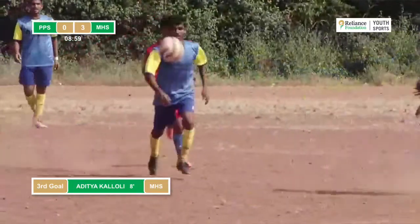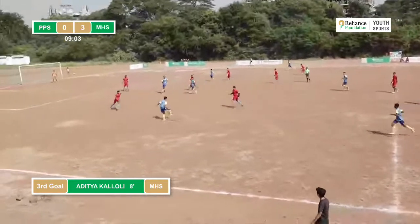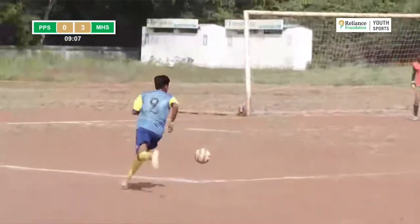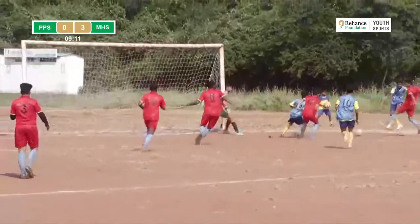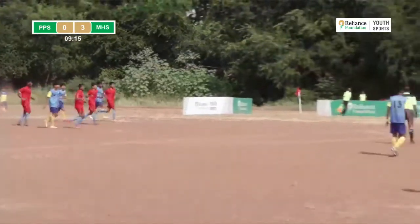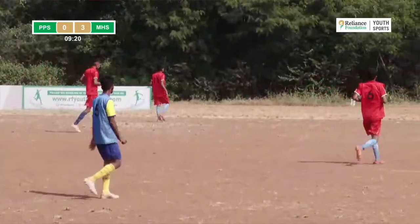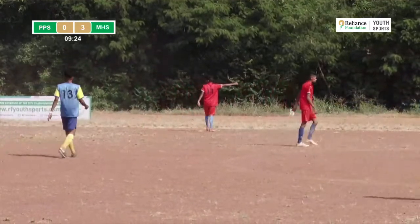Panhala just trying to create something out of nothing, but the Maharashtra High School defense has been incredible today. They have been making sure to get the ball, clear the players, and put the through ball in. Number 9 is through on goal. Devraj is through on goal, and he goes for goal again. Oh Lord, this is going to be quite the one-sided game. It's only been 9 minutes, and the score is already 3-0, which is quite impressive to watch.